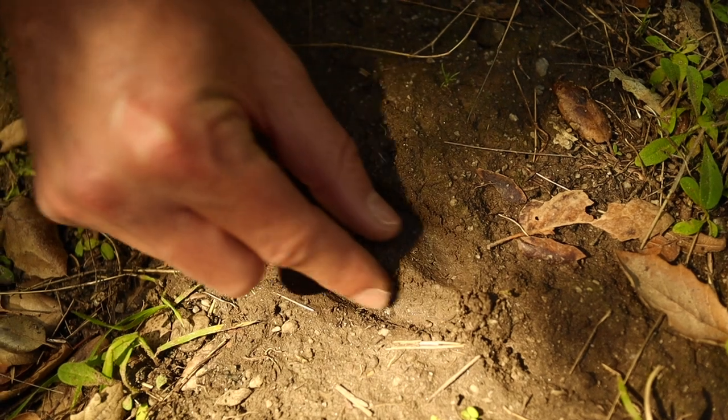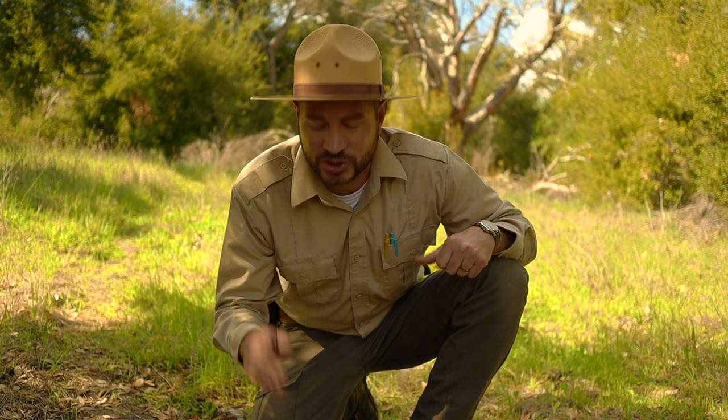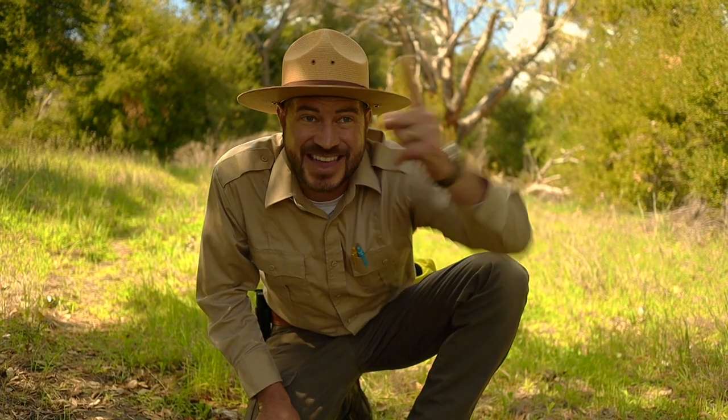Notice how this track is sort of shaped like an arrow. If you want to know which direction an animal is going, just follow the toes. The toes point in the direction of travel. This deer was walking that-a-way.